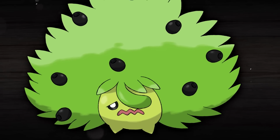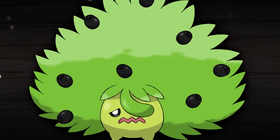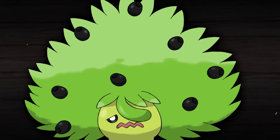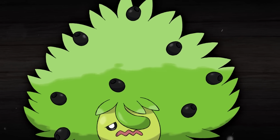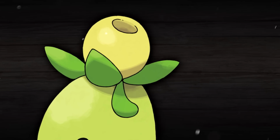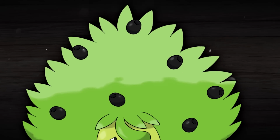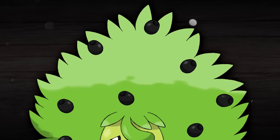I also think it helps to actually have the bush be part of the Pokemon as well, while still making it seem like a natural part of this Pokemon's body. And as you can see, the bush also contains olives as well, just like Smoliv's head does. But this time around, there's a whole bunch of them, and they are also black olives.